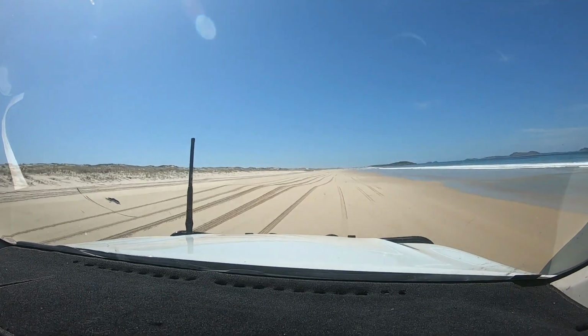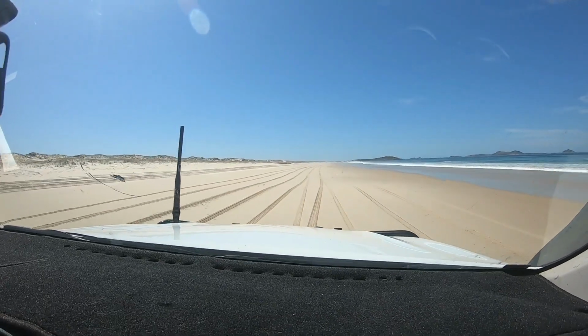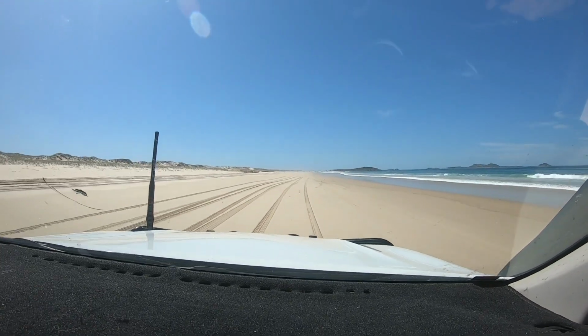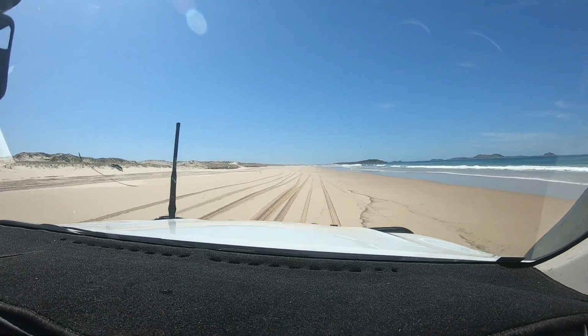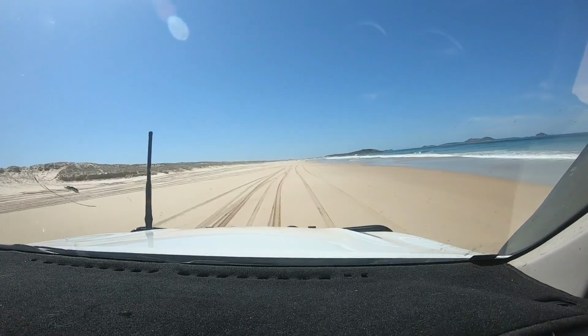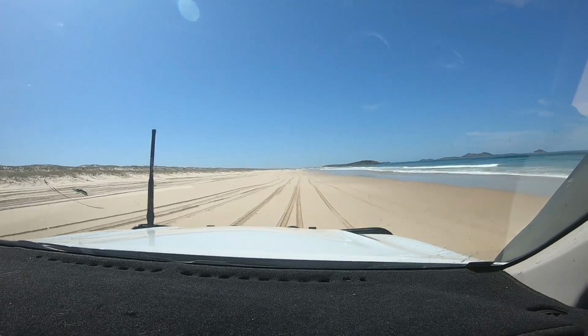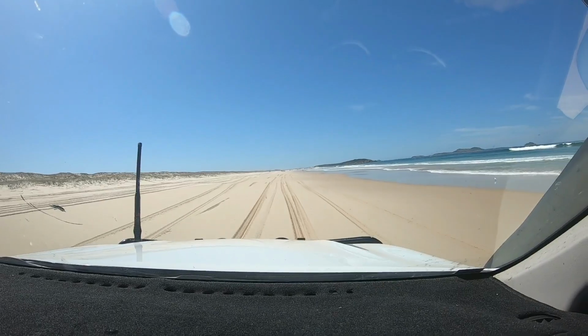Now, as always, driving on the beach for us. We're down to 15 PSI, we've got high 4, traction control off, and just cruising along. Now, we are below the high tide mark at Lemon Tree. I normally wouldn't recommend this, but today it's pretty hard packed. If you haven't been down here before, go for a walk on the beach before you commit to where you're going to drive, because it can be very soft down here. It's just a typical New South Wales beach.